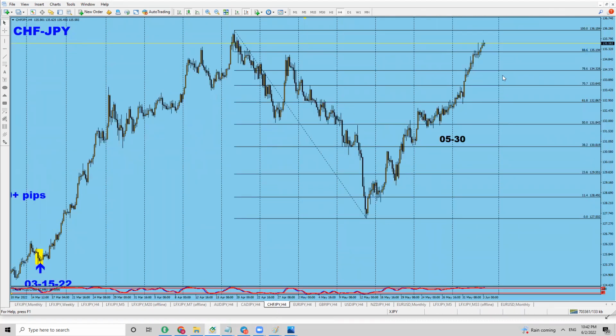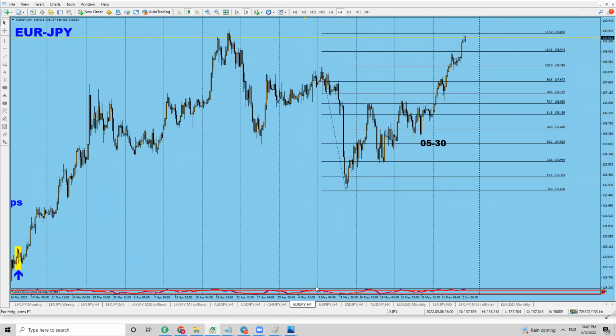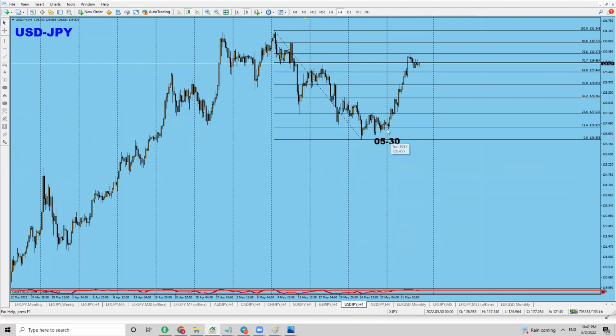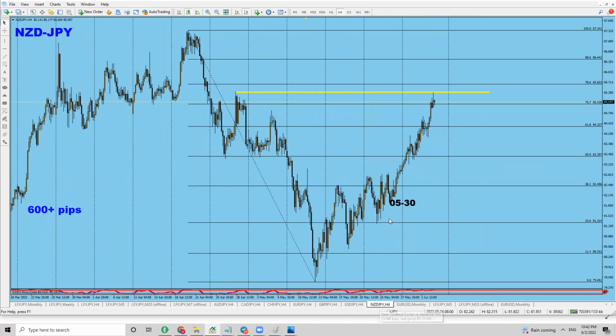Franc yen, look at that. This is where the week started, and Monday, Tuesday, Wednesday, Thursday, we are here. Euro yen, which I didn't open the chart for, right? No trade on this one. And look how many pips I could have made. A lot, right? It went up from 136.30 to 139.60, 330 pips. Pound yen, I did trade from here to here. USD yen, I did from here and it went up there. New Zealand, I didn't open the chart. And how many pips did it go up? From 83, let's say, right now it's 85. 100 pips there.